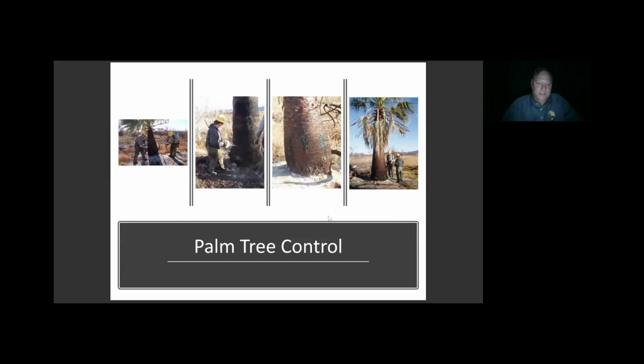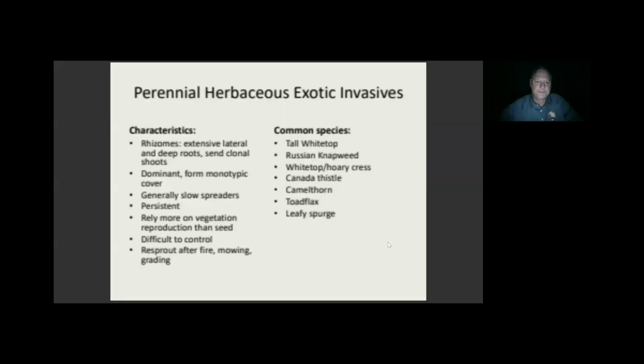I included it in this because it's a monocot, so it's more closely related to grass than it is to a perennial tree. One effective method is we do this gas powered drilling, and then we squirt the herbicide from the nozzle right into the drill hole, and you can see some blue dye leaking out. That's some of the herbicide, and it's very effective at controlling large trees.